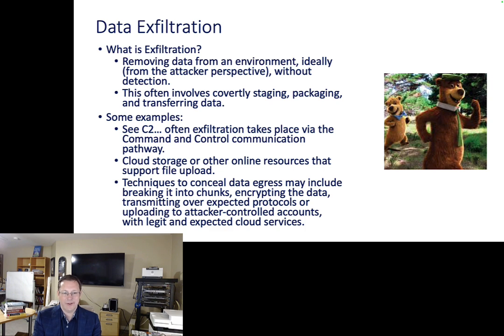Techniques to conceal the data may include breaking it into chunks, encrypting it, transmitting it over expected protocols. So again, why didn't you notice 20 terabytes going out? Well, there's lots of data going out all the time over port 443, to the world's largest cloud providers. How are we going to spot that?